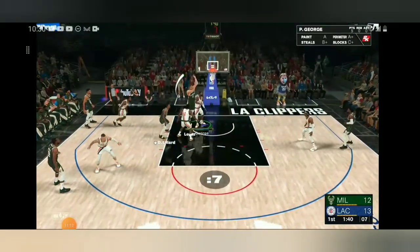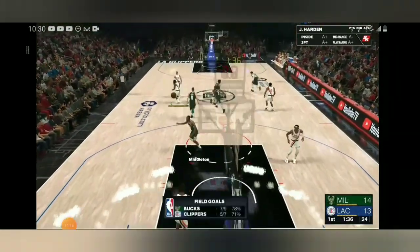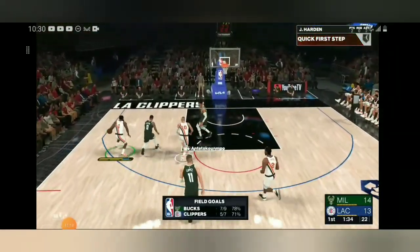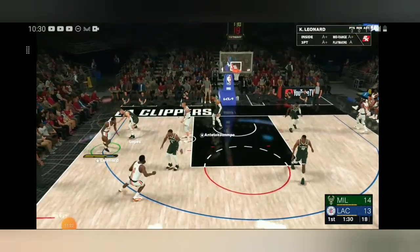.141 left in the first quarter. And they take the lead. Lopez has got his second basket of the night. I don't know what's happening defensively, but they're not putting up any resistance.